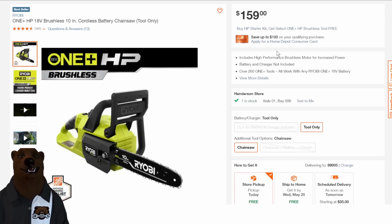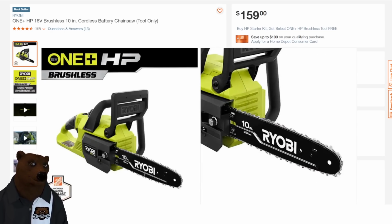Now, chainsaws. This is a 10-inch chainsaw. This really is just basically a step up from a full-size recip with a pruning blade, okay? 10-inch blade on this. That's going to be some small pruning kind of work, small trees, maybe chopping up some lumber kind of stuff, small lumber at that. 10 inch is pretty small, but at least it's the HP power. It's brushless, 18 volt. Not a bad power setup. Just keep in mind the size of the bar on this at 10 inches.